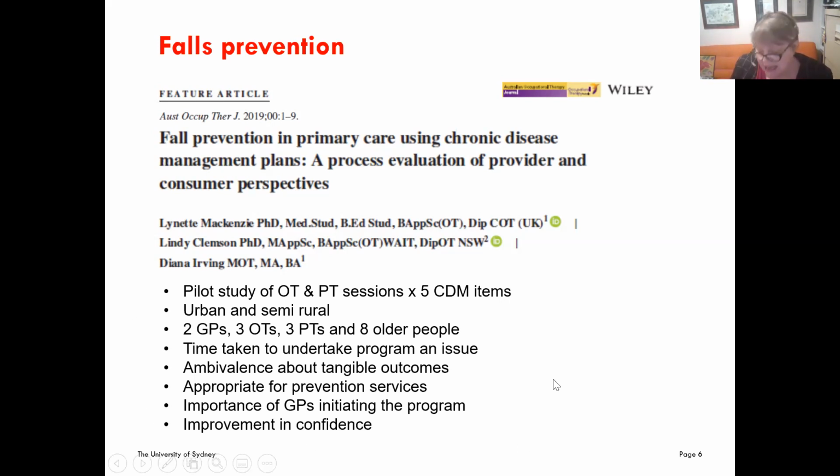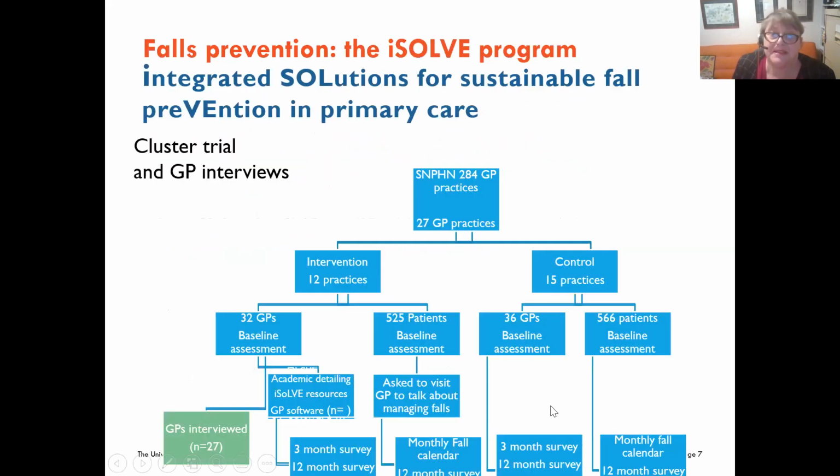And we did see a lot of self-reported improvement in confidence. We have published another paper about the quantitative outcomes, and we did see some improvement in some of the outcome measures, despite the fact it was only a very short and sharp program. So if people are interested in that paper, I can point you in the direction of that as well.